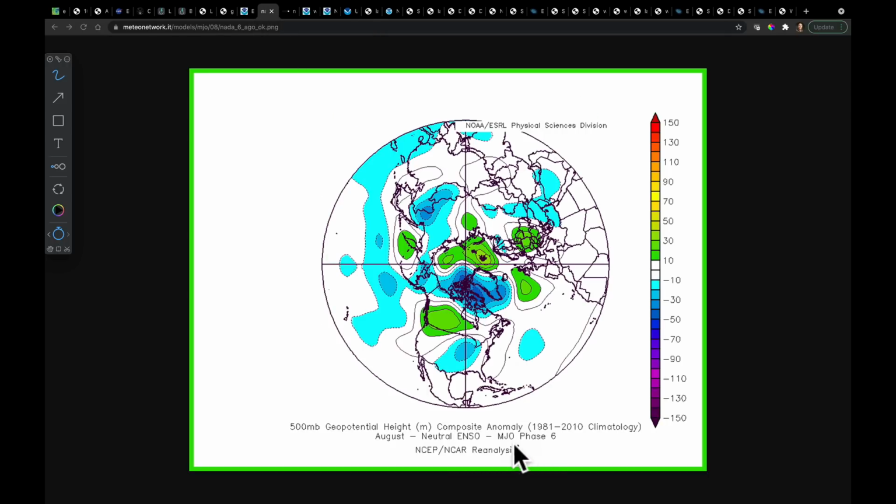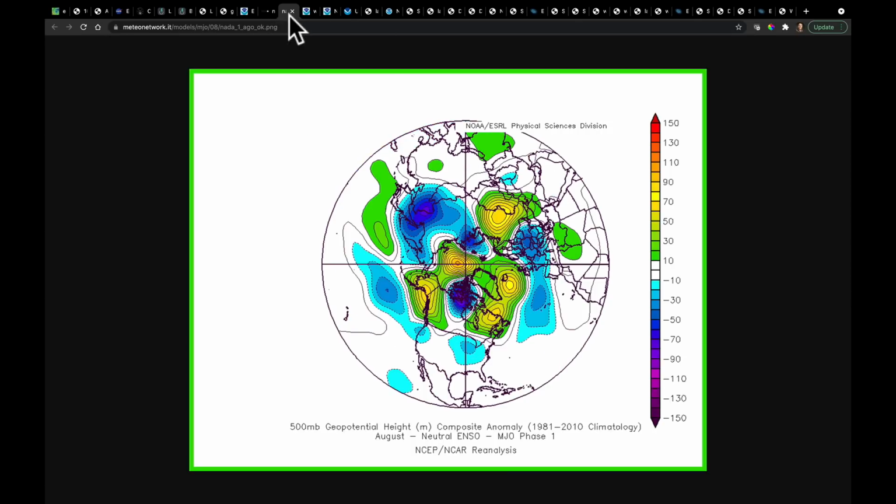You see, when we look at the MJO in Phase 6 under ENSO-neutral conditions, which is kind of what we have now, it tends to favor a bigger ridge going up into this part of the Canadian prairie out of the west and deeper troughing in this area. Now keep that in mind. That's when it's in Phase 6. That's where it currently is. But it's forecast to move over to Phase 1.